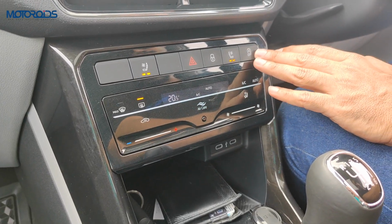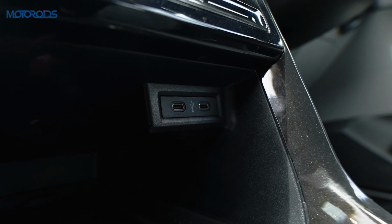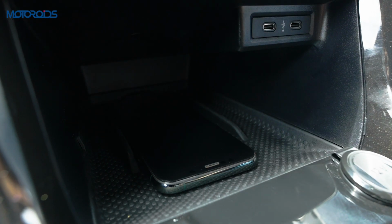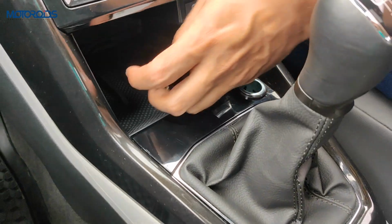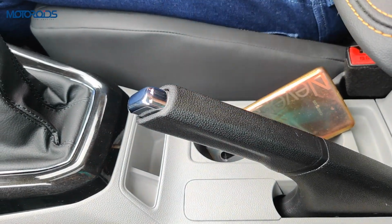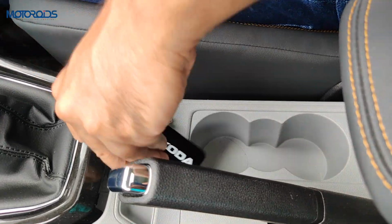You also have auto start and stop. Then you also get this space with a wireless charger and 2 USB Type-C sockets. This space can also be used for your cell phone or wallet or whatever else you want to put here. A 12-volt socket here. No electronic parking brake. You have this traditional brake. I don't really mind it, to be very honest. And then you have these 2 small cup holders here with the space for the Skoda key.